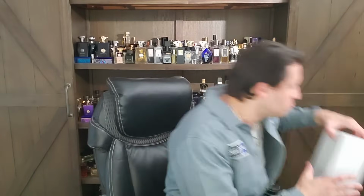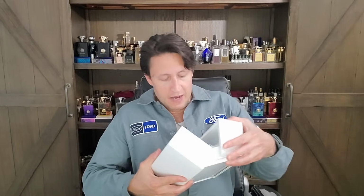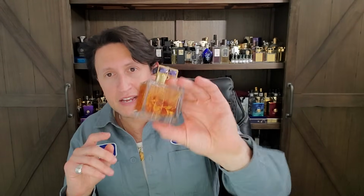Number 4 is from the House of Roja Dove. It is called Haute Luxe. Well, it's actually called Roja, but everyone calls it Haute Luxe. It's the one with the gold in it because it retails for $3,500, which is insane. Do not pay that. No matter what you do, I don't care how much money you have, don't pay it.